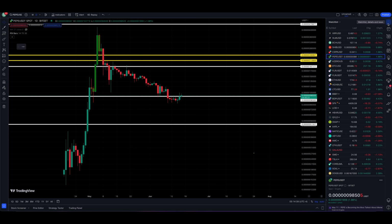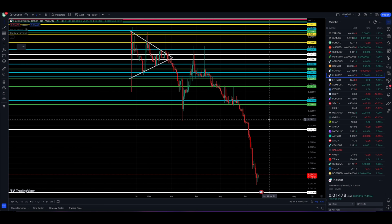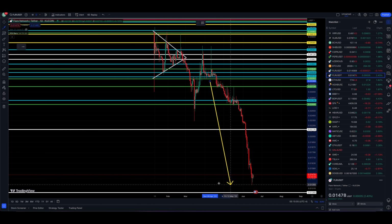What else should we look at here, guys? Let's take a look. Let's see here. We have Flare. Flare has been a huge disappointment. We'll take a look at Flare real quick. I mean, you want to talk about a drain the bathtub analogy waterfall move. Here it is. Nothing but lower highs and lower lows, basically straight down. I mean, if you did a vertical line here, it's just about it. Potentially trying to find some kind of bottom here, but who knows?